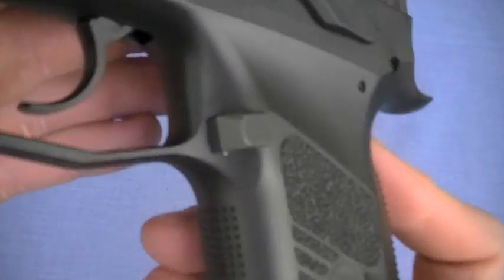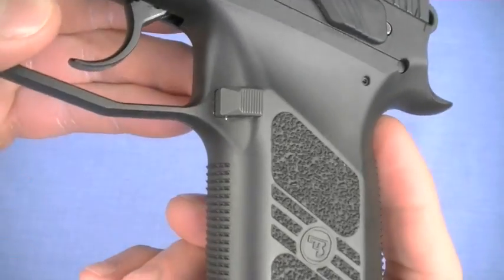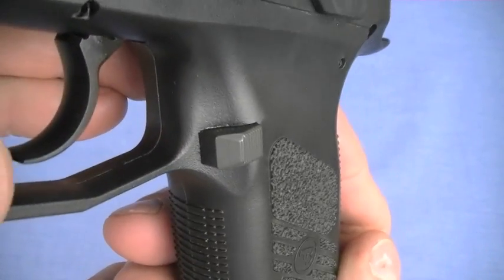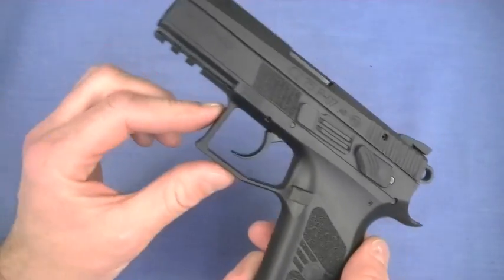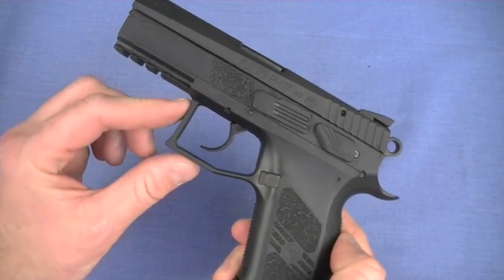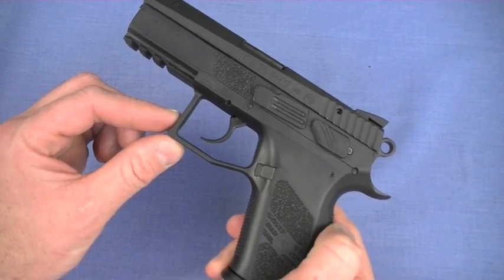Mag release, excellent. You can see how it protrudes from the grip frame just enough. It's big, easy to find. It's made of metal. Big plus on the P-07. And I also love the handguard, trigger guard. It's perfect. I love it.